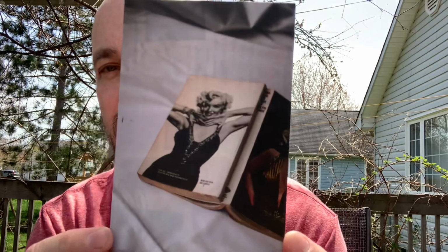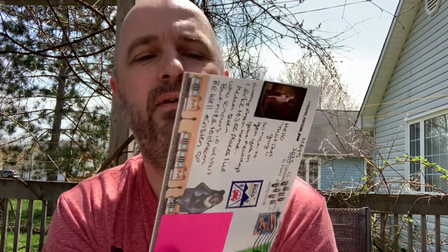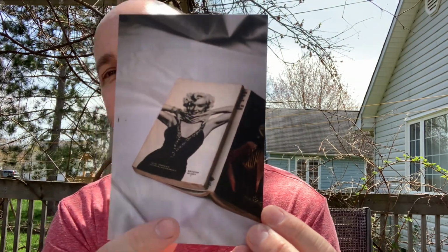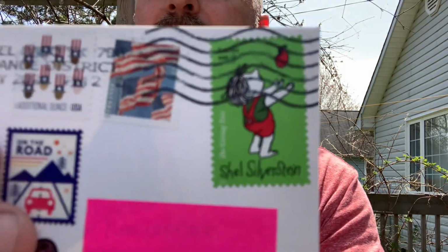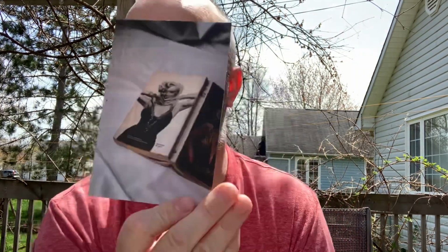The next one comes from Kristen in Texas. Just arrived today. Nice book cover. Little Marilyn Monroe. Maybe the autobiography of her. So there we go. And then there are the stamps. Cool. So thank you for sending that off. She says thank you for showing off places that she's never been.